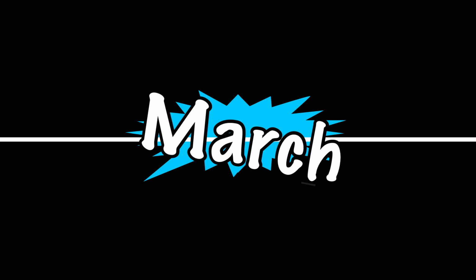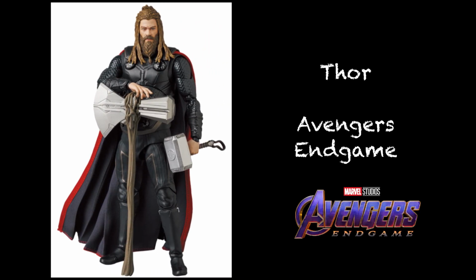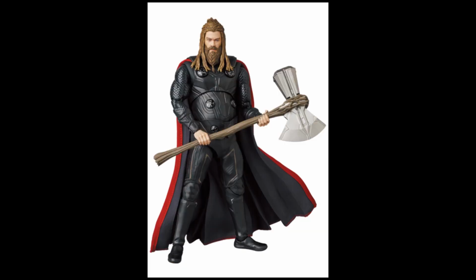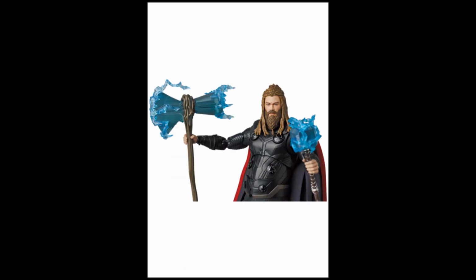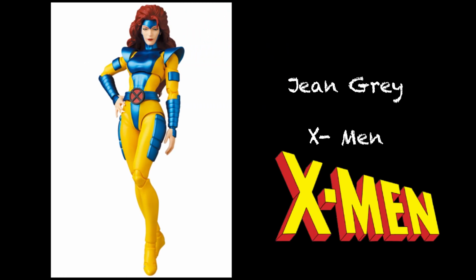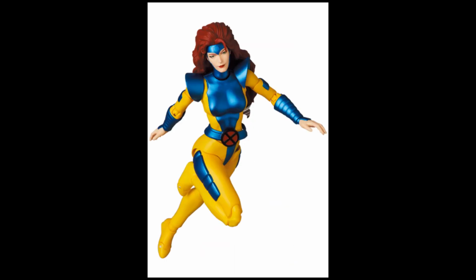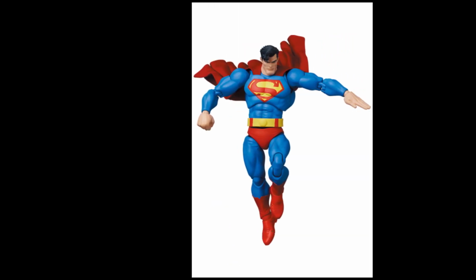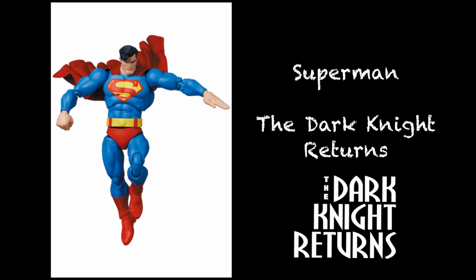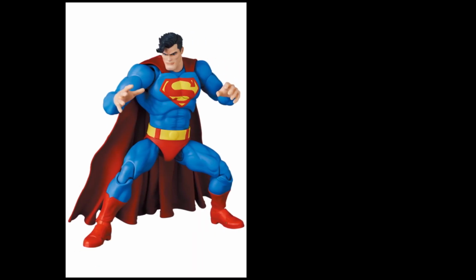In March, we get the highly anticipated Thor from the Avengers Endgame based off his final battle look, and this is a second Thor figure following the Infinity War edition. And they will continue with their X-Men line with a first Jean Grey figure, and this of course is based off the comic version. We also get Superman from The Dark Knight Returns, which is another great addition to this line, and this is great timing, especially added with the Armored Batman.